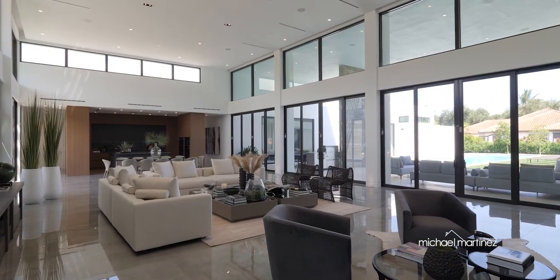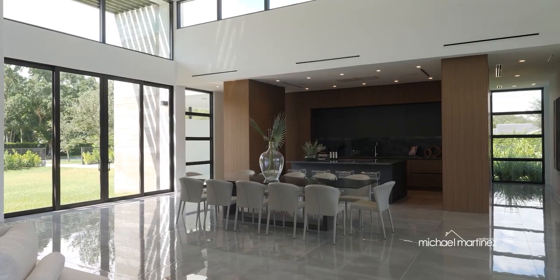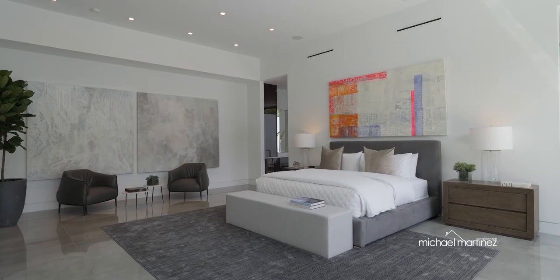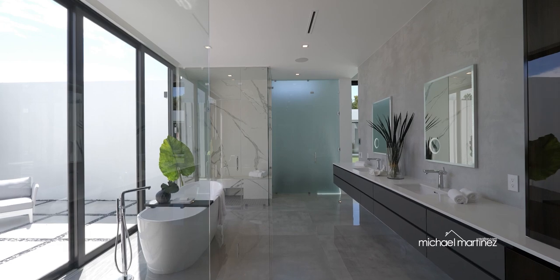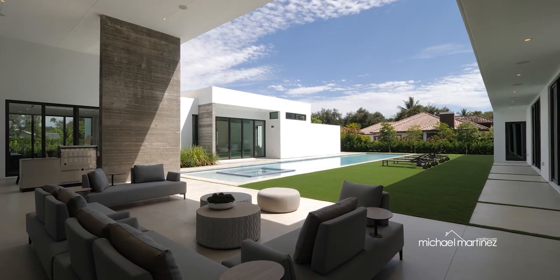There's a lot that goes behind the scenes when we prep these houses for the sale. It's not just putting the house on the market and seeing what happens. We take a lot of pride and energy in maximizing the potential of the house. That's really what's most important, because when you expose the property to the world, you want to make sure that you're going in with the best of the best.